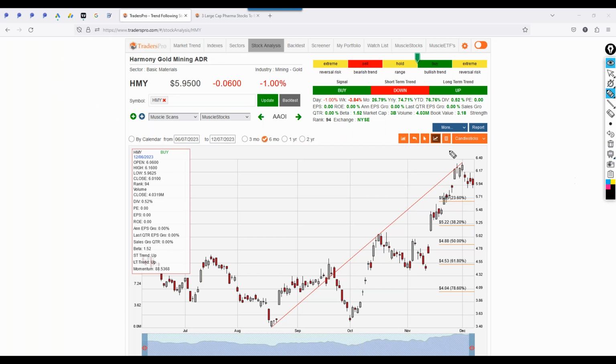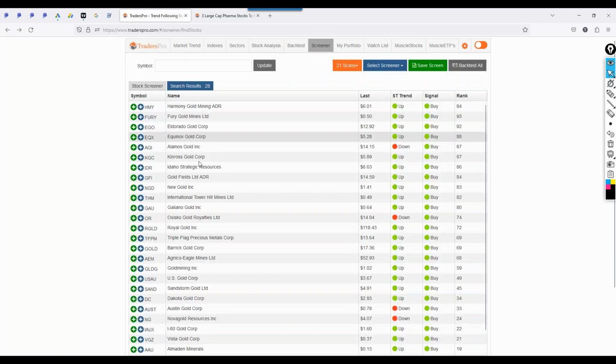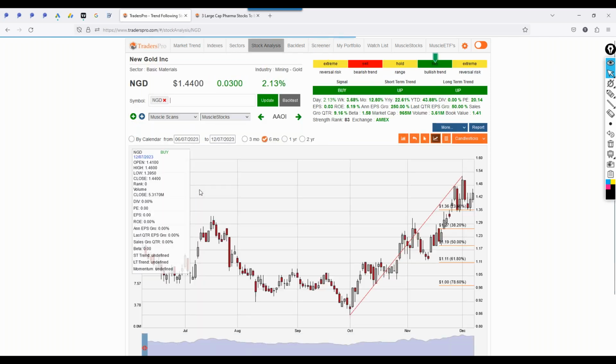So, in my opinion, the best way to participate in a gold rally is going to be in either gold stocks or even a gold mining ETF. You can find those that are out there, so you own all of the miners. But you can see a lot of stocks in uptrends right here. So spend some time and look at that. Some of these have really nice pullback momentum patterns.